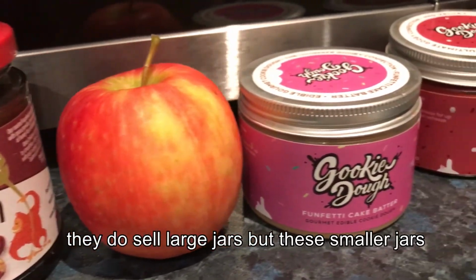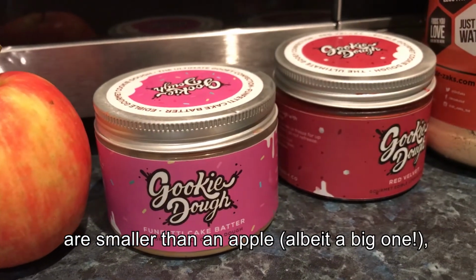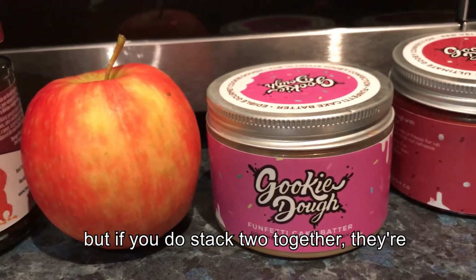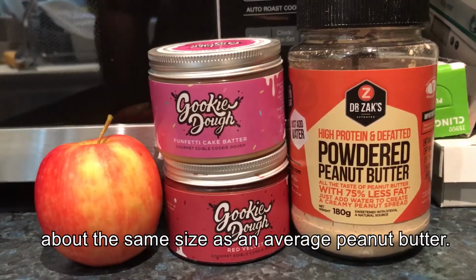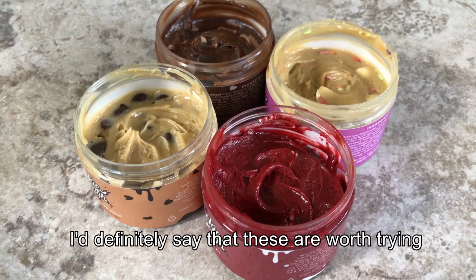They do sell larger jars, but these smaller jars are smaller than an apple. But if you do stack 2 together, it is about the same size as an average peanut butter. I'd definitely say these are worth a try.